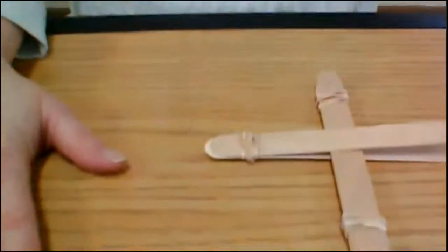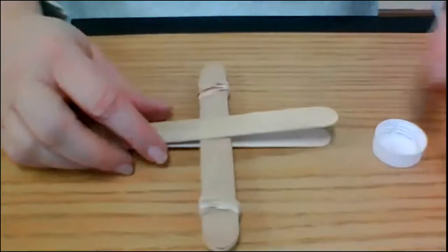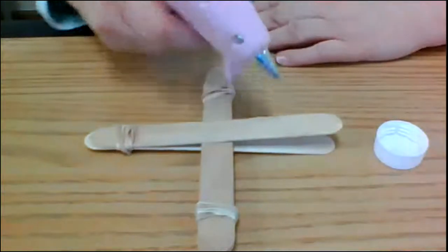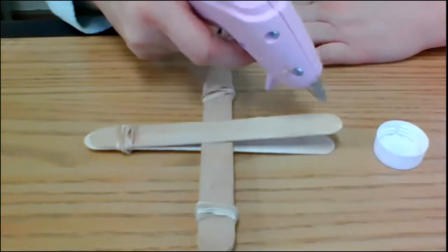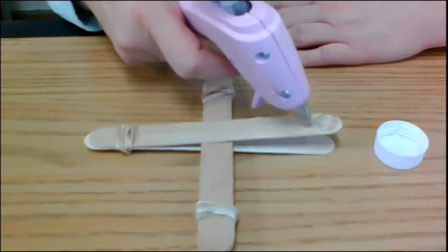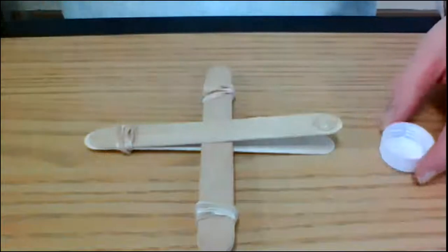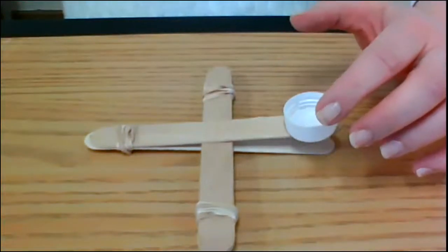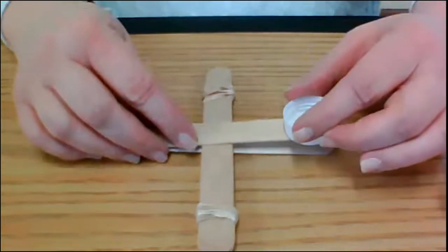With your bottle cap, again, you're going to take your glue now, and I'm going to bend the camera down so that you can see what I'm doing. And again, I'm using hot glue, but you can use regular school glue for this. If that's all you have, that's okay. It's just going to take a little while for it to dry. And I'm going to squeeze a little bit of glue on this end and put my bottle cap right on there like that.